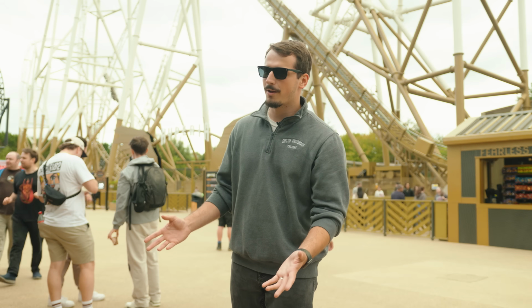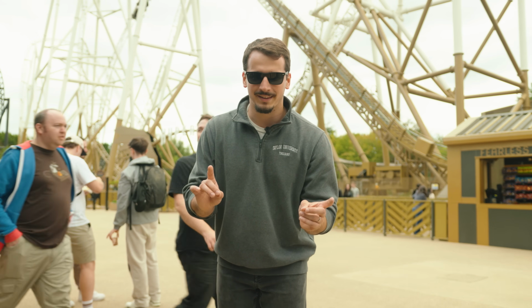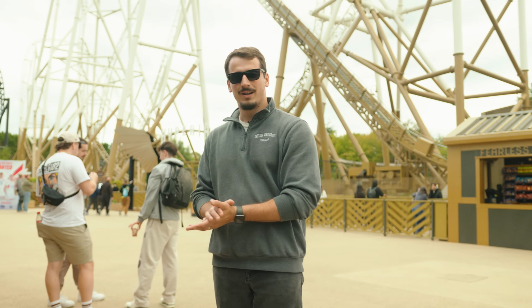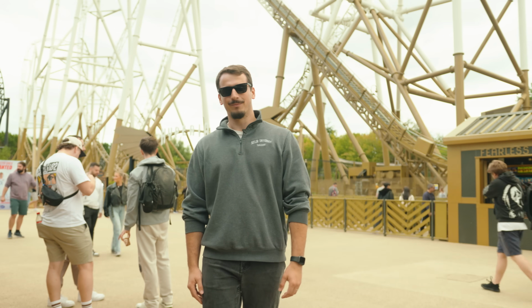So as I look around Thorpe Park and experience the other rides here, it is so evident that a ride like Hyperia was needed to really finish rounding out this lineup, because this is the headliner, this is the peak, this is incredible.